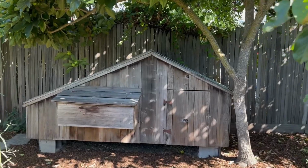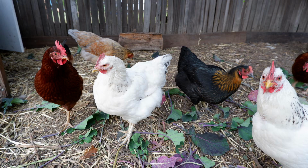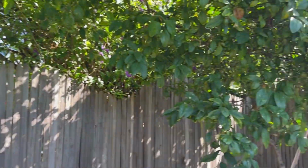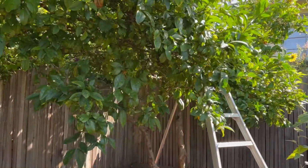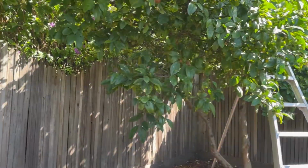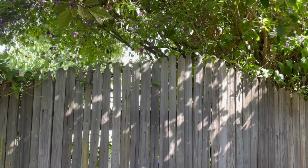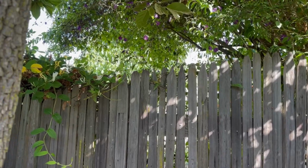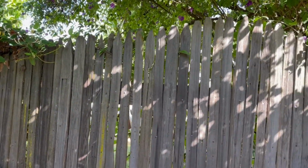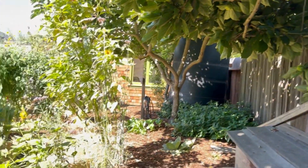This was built as a duck coop. And later I had chickens in it also. Hachiya persimmon tree, which is also about 15 feet tall, and the prized Meyer lemon there with the ladder, because that is a favorite around here. The fences are all upcycled grape stakes from like the 1930s to 50s. That was a very popular grape stake, usually redwood or cedar in California.